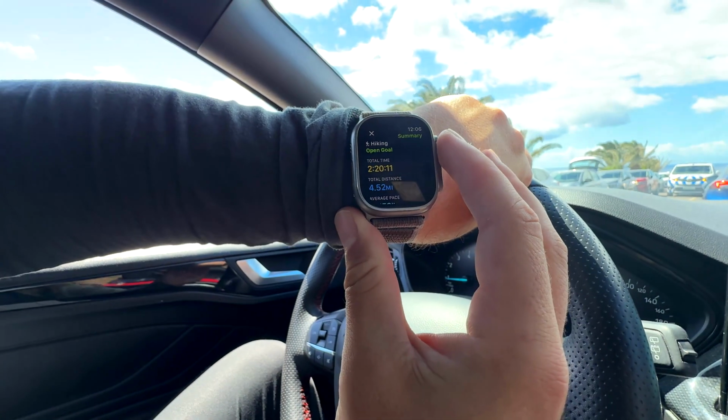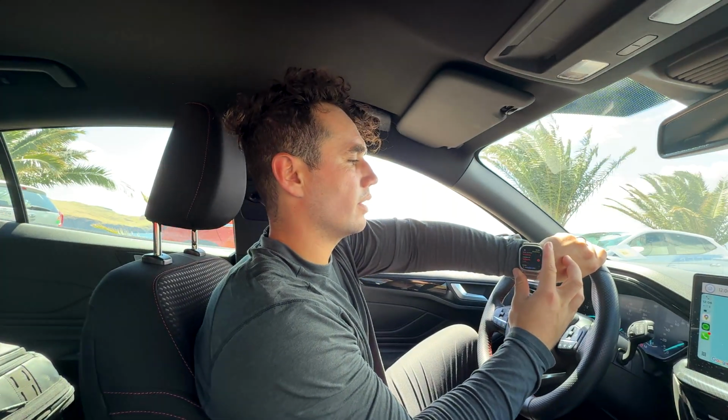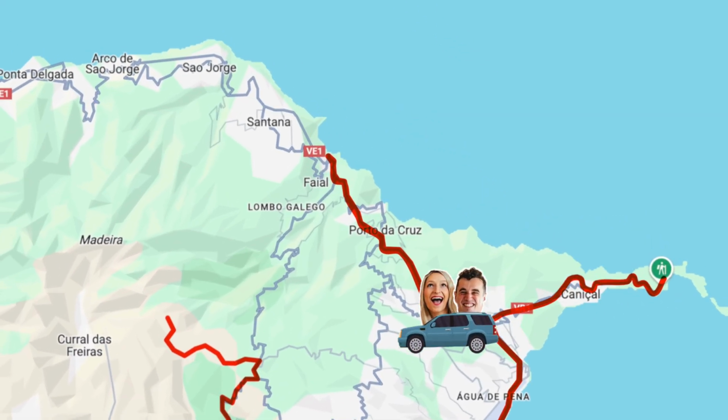2 hours, 20 minutes, 4.5 miles, and what, 1,300 feet of elevation gain? Not too bad. After this, you're gonna be driving up to the town of Fayal.